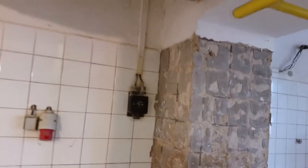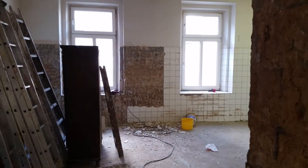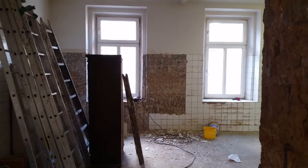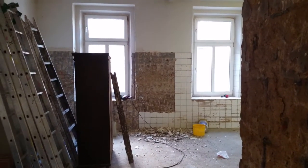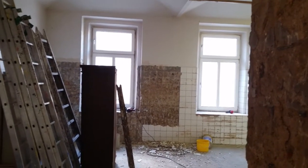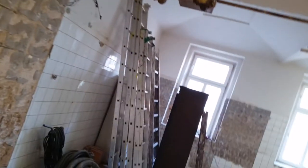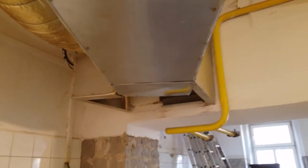Guys, as you probably just saw, I took a break from focus because my hands are in pain from the hammer. I was hammering the tiles for a few days now, so it just hurts. I can't move forward as fast as I would like to. So I start to open this part of the air conditioning.